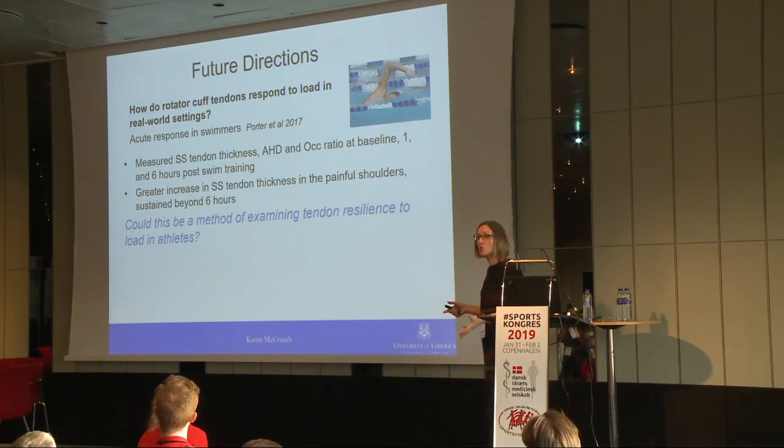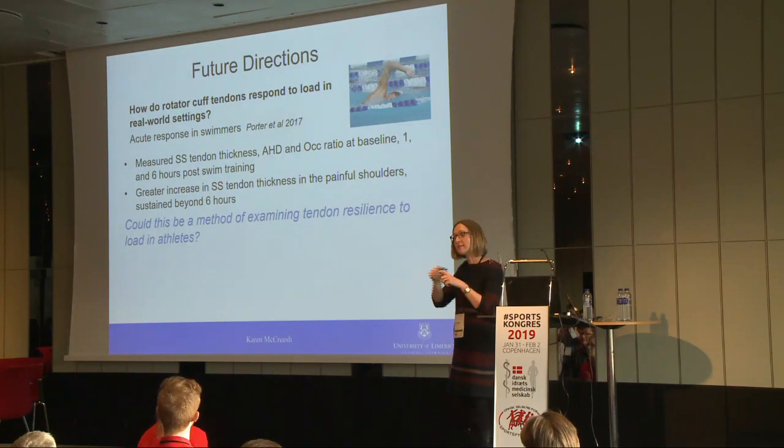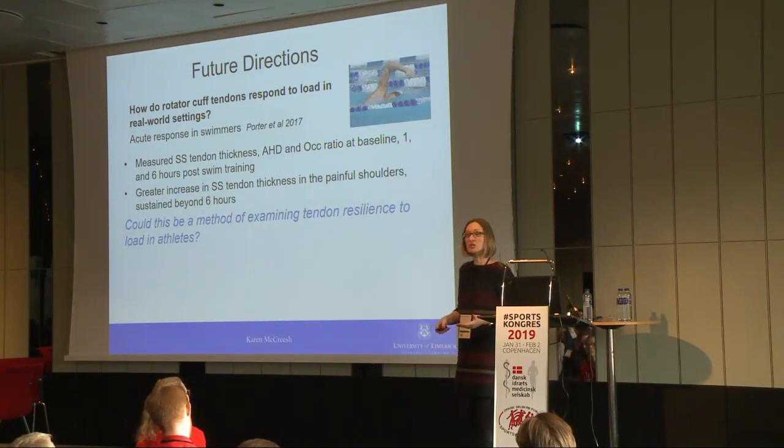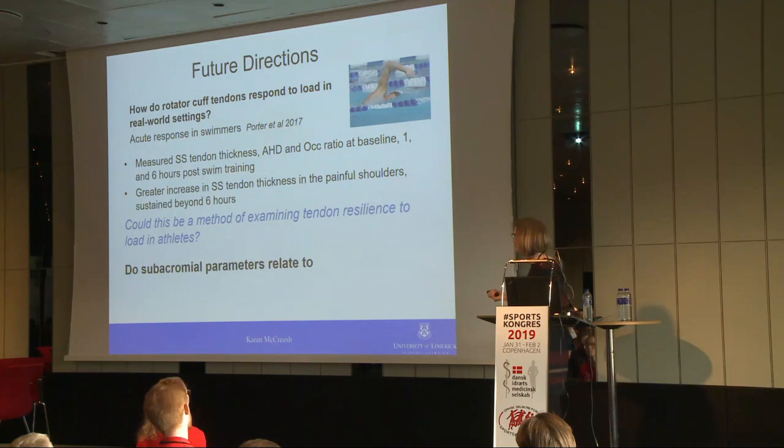So, what I'm thinking, and they agree with me, is that this potentially could be a method of examining tendon resilience to load in these type of athletes, looking at this longitudinal response of the tendon to load. It's much more dynamic than a single or once-off imaging investigation. There's certainly much more potential for using ultrasound in a more dynamic way to look at the way that athletes are responding to load in the shoulder.